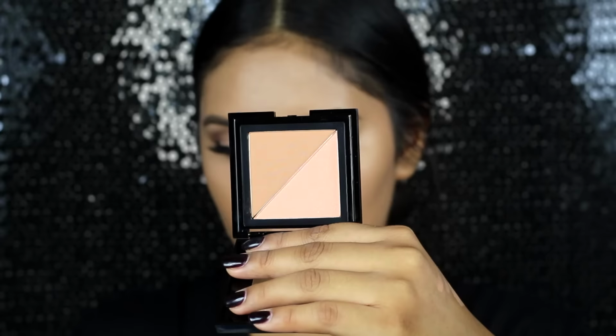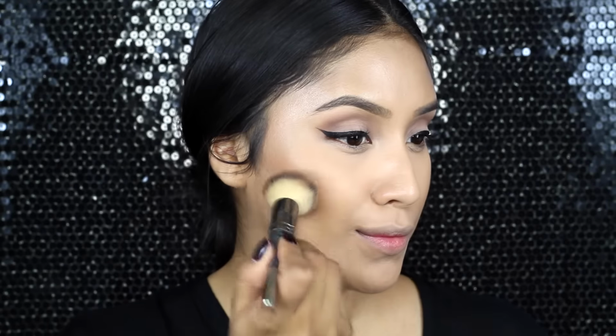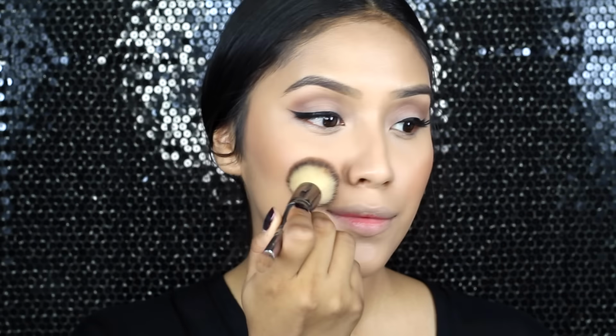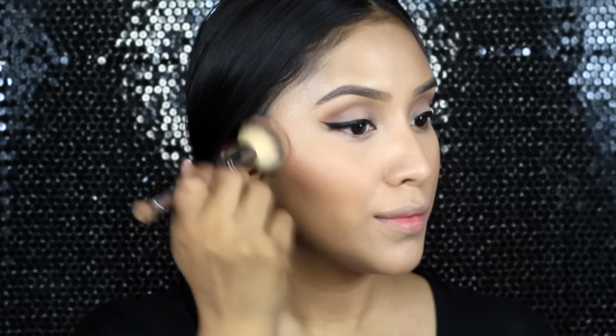But I always like to go in and just set my bronzer, and it just makes it last a lot longer, but I'm using this NYX Cheek and Contour Dual Palette. So I'm going to be taking both sides of the shades in the palette. One is more of a bronzer and the other side has a bit more shimmer to it to give some glow to the face. And I'm just going to be blending until it looks very natural.